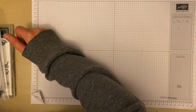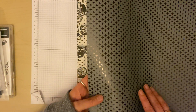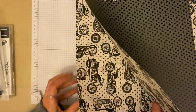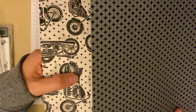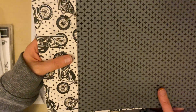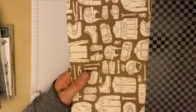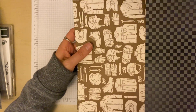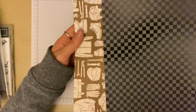And finally we have the papers. So these papers have got a black shine to them. So we've got that one there. Oops. Double-sided again, 12 by 12s, and then you've got the motorbikes. Again, that's a matte one, so you've got shiny, and then you've got the matte, so that'll cut out with the die. The checkerboard, and then we've got some clothing, various guises, boots and jackets and helmets and gloves and everything, so that's good.